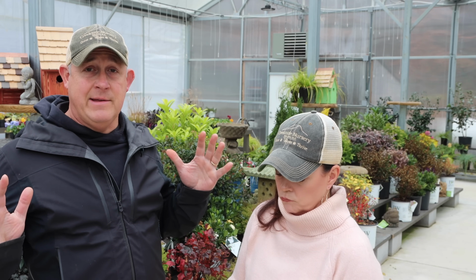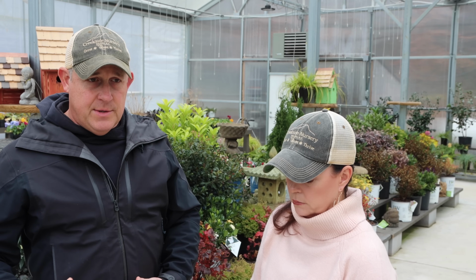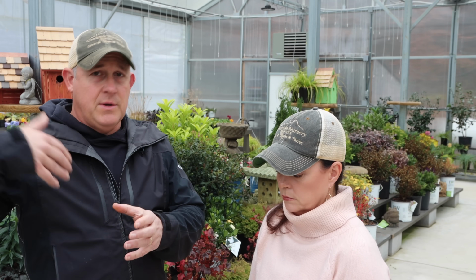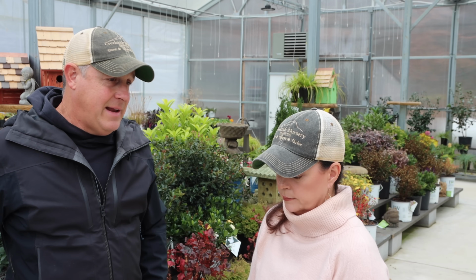What it did was make more branching and more flowers, and that is one of the main reasons why they use them. A lot of the other larger greenhouses are using them to control that growth, to keep it compact to where it's able to go out the door still at that same size. Right. I don't know much about trying to get it out of it.